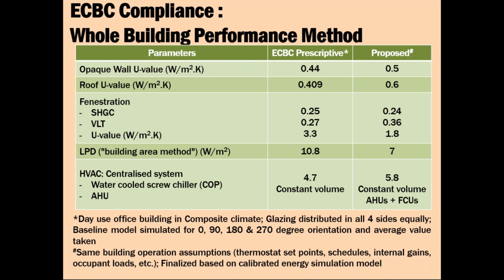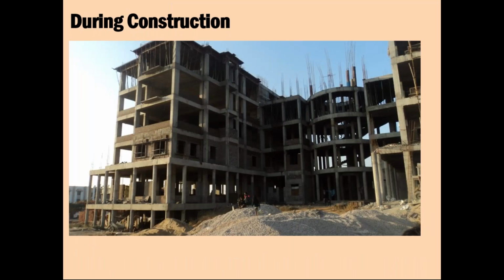So the ECBC prescriptive approach was compared with the proposed design. The opaque outside wall was used with insulation. Then the roof was kept almost as it is. Then the glass was changed, with proper shading and DGU, and a centralized air conditioning system was provided with chilled water instead of a VRV system.